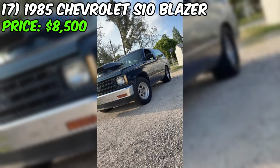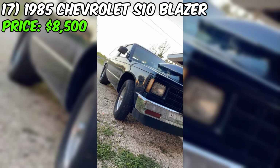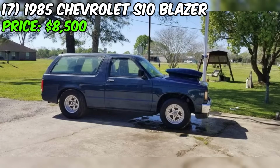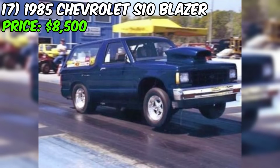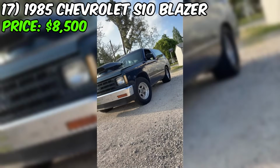Notably, it has had 2 owners, and the seller emphasizes that the vehicle is paid off, which could be a positive point for potential buyers. Now, it's crucial to highlight the seller's description. According to the seller, the Blazer is set up for the track, but there was an intention to convert it into a daily driver. However, the seller lost interest in the project and decided to sell.